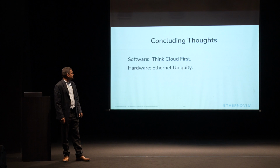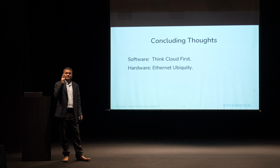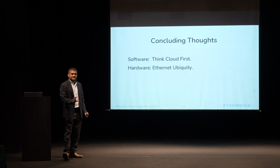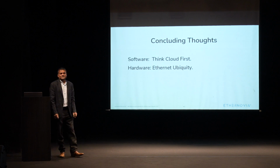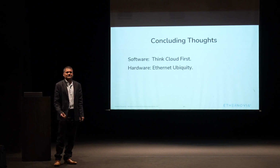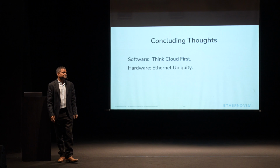Concluding thoughts, software and hardware. Software, think cloud first. Everything you build should be built with cloud first. Whether it's a small piece or a big piece, think in-vehicle cloud first. If that is achieved, you can move it around. Hardware, very obvious. Ethernet, network. Ethernet ubiquity is what we should natively think when we build any piece of hardware.